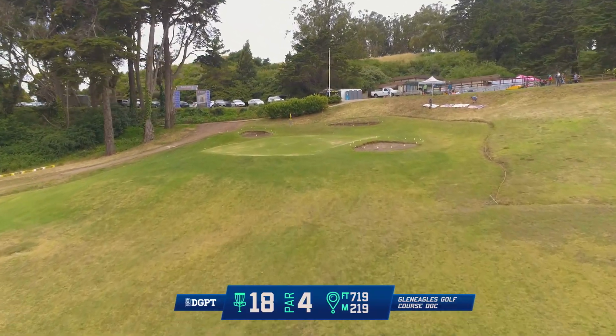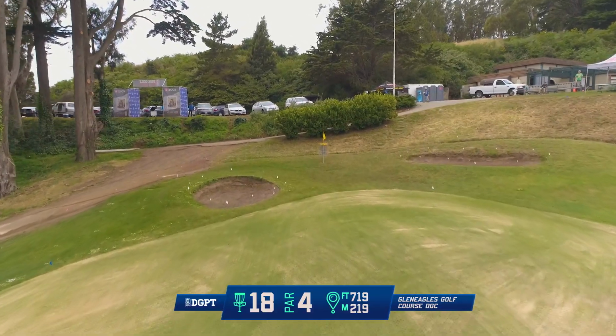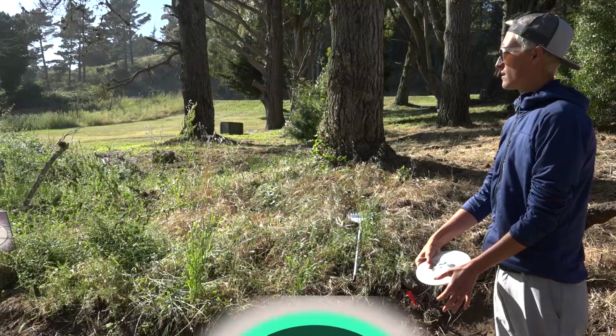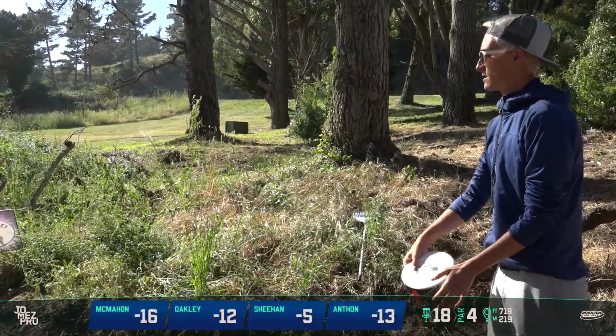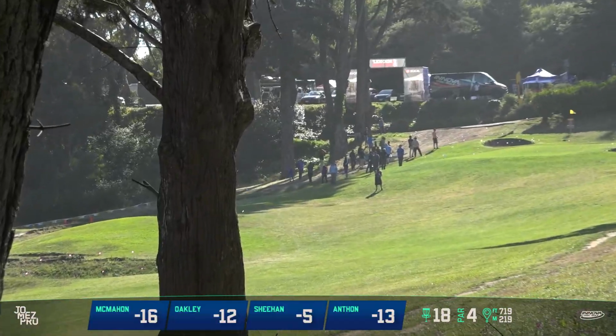So you want to get as big a drive as possible. And then I don't know what to do on the second shot. I've gone out of bounds 3 times. Yeah. So who knows? Some people are birdieing it, I've heard. Yeah, it's been birdied. This guy probably birdies it a lot.